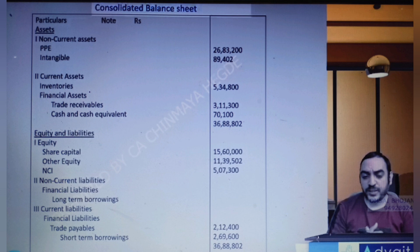Summarized balance sheets are as follows. Problem number 51.